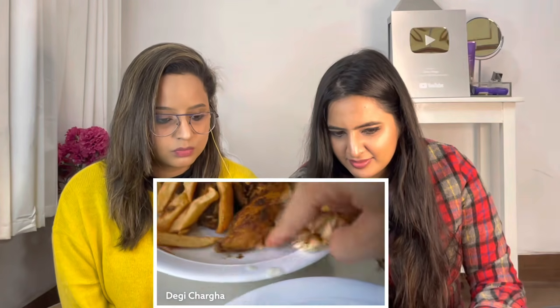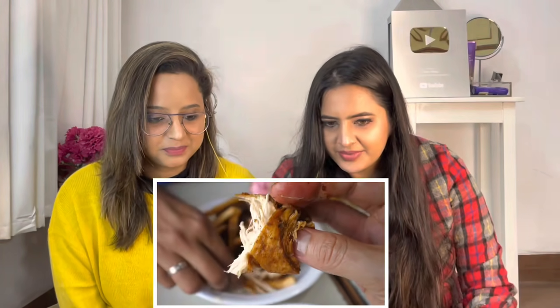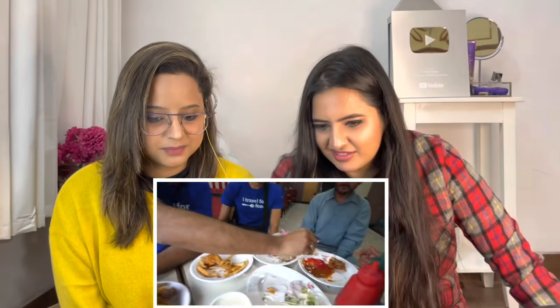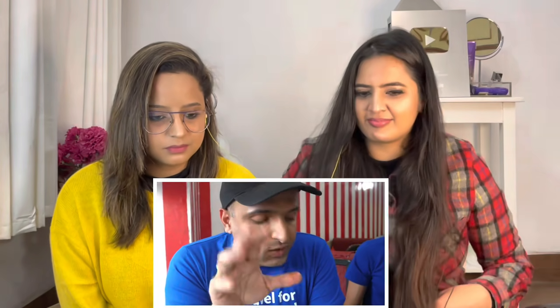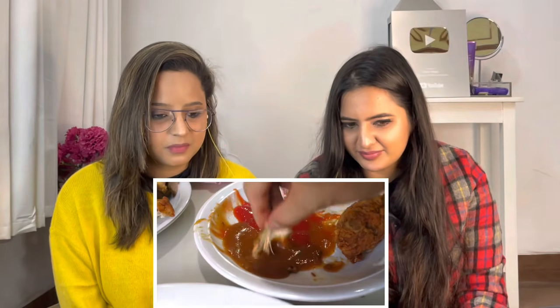Is this the steamed broast or the steamed chicken? That's the degi charga. What else do you expect from chicken? I find it a bit better than the broast, by the way. No offense to the broast. Oh yeah, the steamed has so much more flavor. It's just caked in spice. You taste the cinnamony flavors of it. I prefer the steamed as well.